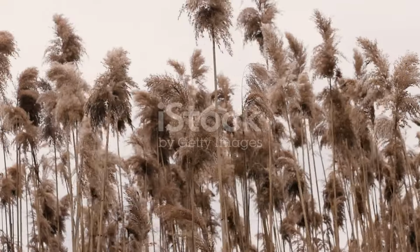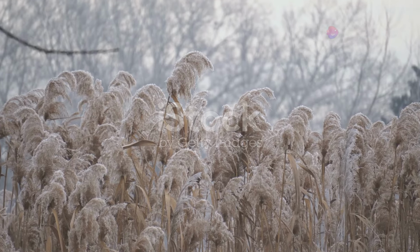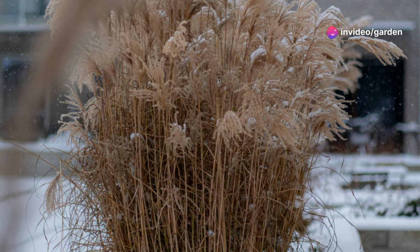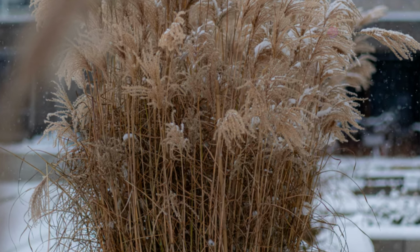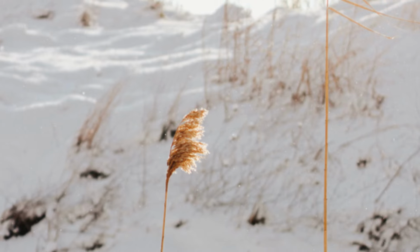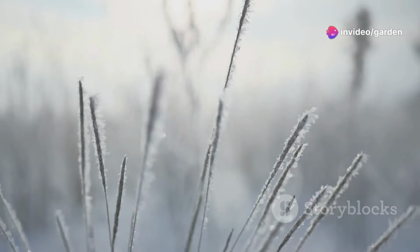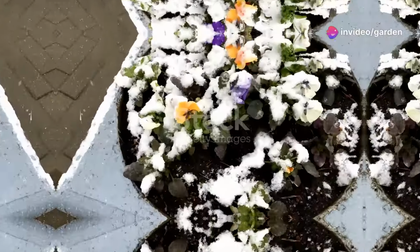Ornamental grasses add movement and texture to your winter garden. Their tall stalks and feathery plumes can look beautiful, especially with a light dusting of frost. Feather reed grass stands tall and adds elegance with its upright growth habit. In winter, its dried plumes create a stunning focal point. Switchgrass provides beautiful golden foliage in winter. It's hardy and easy to grow, making it a wonderful choice for low-maintenance winter interest.